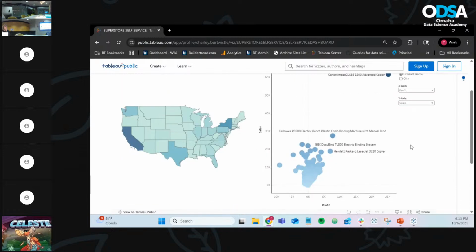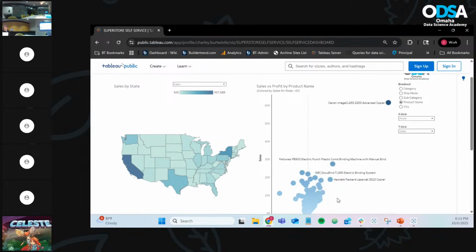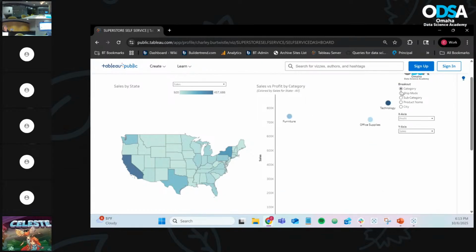We've built sales versus profit. But if I wanted to break it out by the product name, I would bring product name onto my details or my shape or whatever, and it would spread like that. Then instead, if I wanted to have it broken out by category, I would have to drag off product name and drag on category, and that would be a new thing. If I wanted to change it from sales to profit, I would have to drag off profit and drag on discount, right? So what parameters allow us to do is essentially create a new variable that we can change with a button.